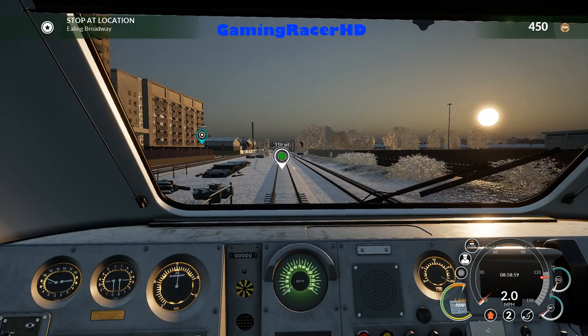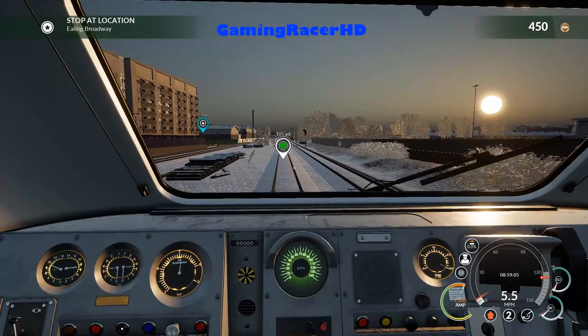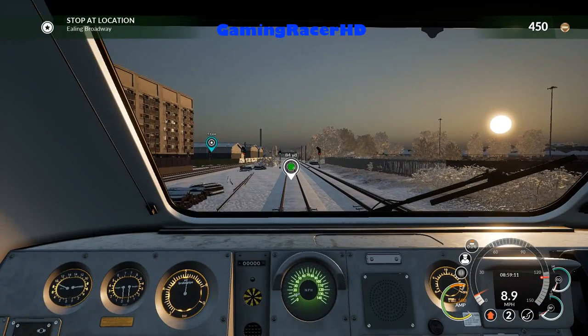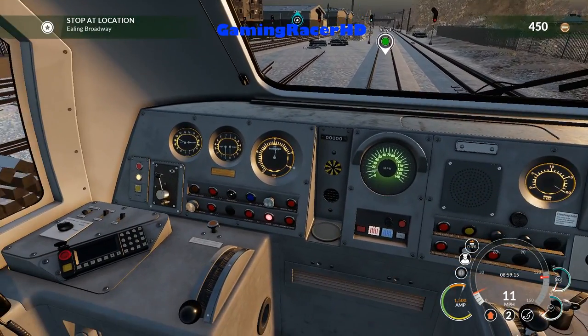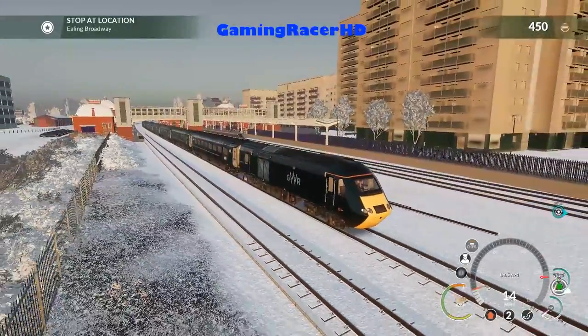But let's actually go to the exterior view and see some of the scenery, because it's pretty nice. Obviously it's snowing. Well, not snowing, but it's snow on the ground. Typical December in London. Well, it doesn't really snow in London, so it's not really realistic, is it? We've got the beautiful Class 166, which I do want to take a screenshot of.